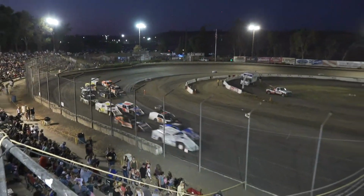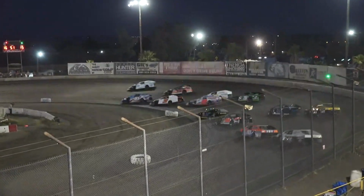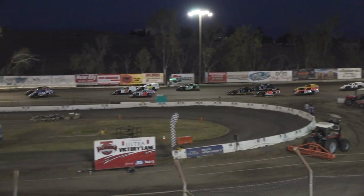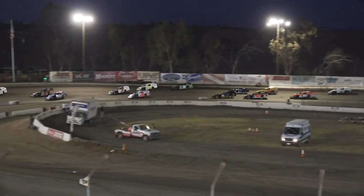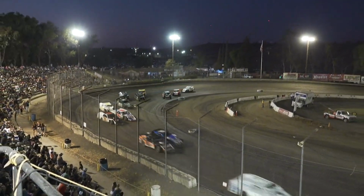Flag is in the air. IMCA Modified 8 feature time. Richie McGowan Memorial right here at the Bakersfield Speedway. It's the outlaw Ricky Childress Jr. with the RPM run down the back straightaway to 3 and 4. Ricky Childress Jr. Brad Pounds the number 2 spot around the outside of the 51 of Brian Clark.